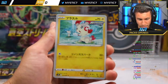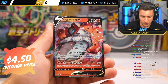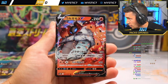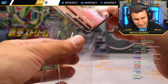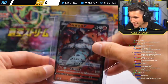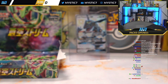Get ready. Flapple. All right, Plusle, get out of here. Bagon, Shelgon, no, and there's your bold Volcarona V card. Nice hit. This card goes insane, huh? There's a lot happening. I'd be afraid of this card in real life. Jesus, imagine this thing flies up on you. Full Volcarona V, first time seeing that at a Blue Sky stream. Hell yeah. Well, that's the fire, you know what I'm saying, Adrian? Let's go. Wow, full Volcarona.